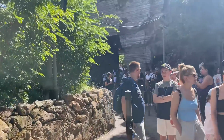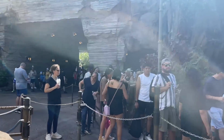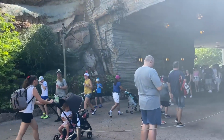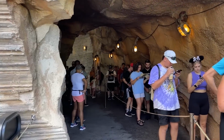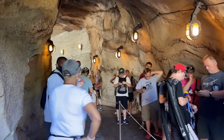One thing about this queue is Disney created it knowing what this would look like, the crowds that this would draw, and they still had to extend it outside of the full queue. So as you can see, I'm kind of going back out through the exit, and I will loop back around and head back into Galaxy's Edge to get on the ride.